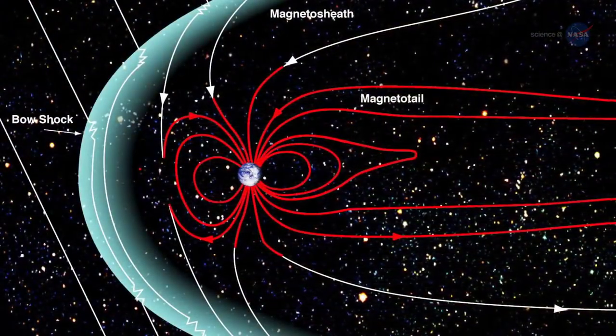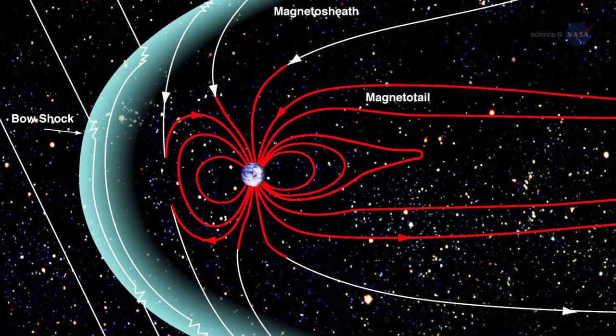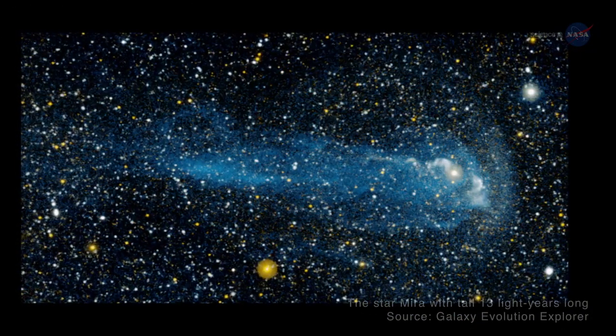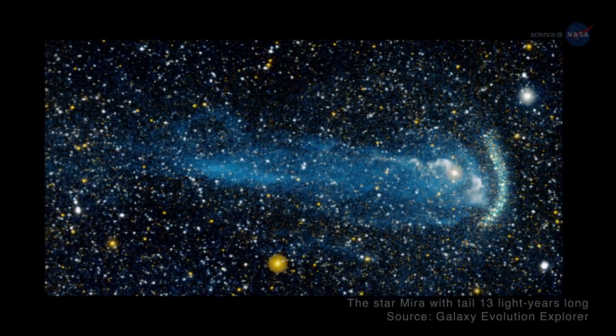Studying Earth's bow shock can unlock the secrets of the solar wind, allowing us to better understand its complicated effects on our planet. The high-speed collisions of stars with the interstellar medium create impressive bow shocks.